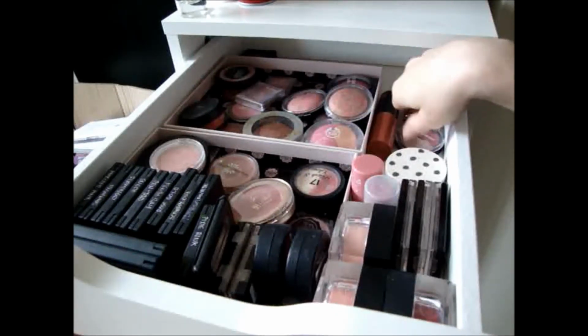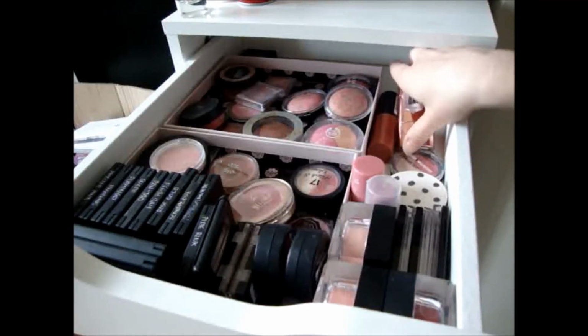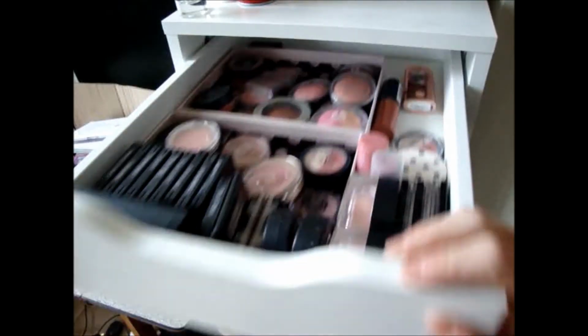And then, like at the back, I tend to have the ones I'm not so fond of. So I don't really like the Benefit Fine one. Not a big fan of that. Not a big fan of the Collection one. So those just sit in the back.